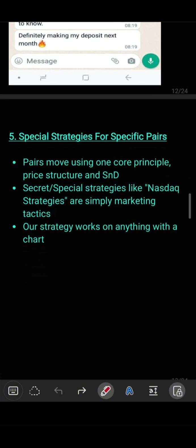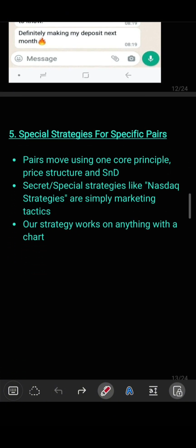Right, number 5, a misconception I see is that there are special strategies for specific pairs. Right, there is no such thing. Pairs move using one core principle, right? Price structure and supply and demand. There are no secret strategies like the Nasdaq strategy, the volatility strategy, and so forth. Those are simply marketing tactics, right? Our strategy works on anything with a chart, right? Basically, anything that has candlesticks in a chart, our strategy will work on.